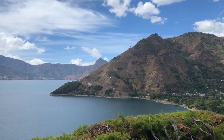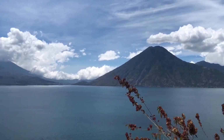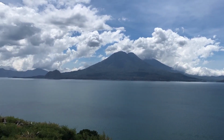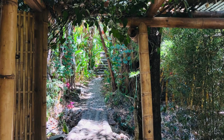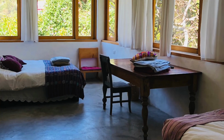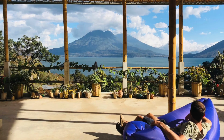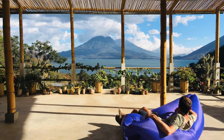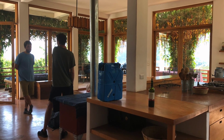Hi. So we've been in Atitlan for 10 days. We're leaving today. It's been really beautiful. We've been staying in Tzununa, which is just like a little village on the lake. We stayed at this really beautiful place called the Seed Habitat. I think they usually use it as a yoga retreat center, and it sleeps a ton of people. It has four bedrooms and it was only three of us. We definitely splurged a little bit, but we wanted to be comfortable if we were settling down somewhere for 10 days, and it was definitely worth it.